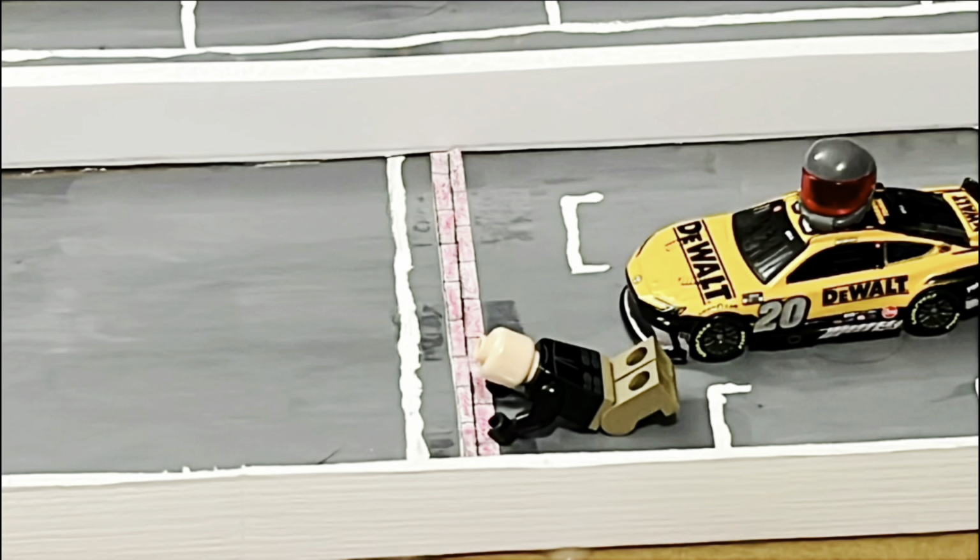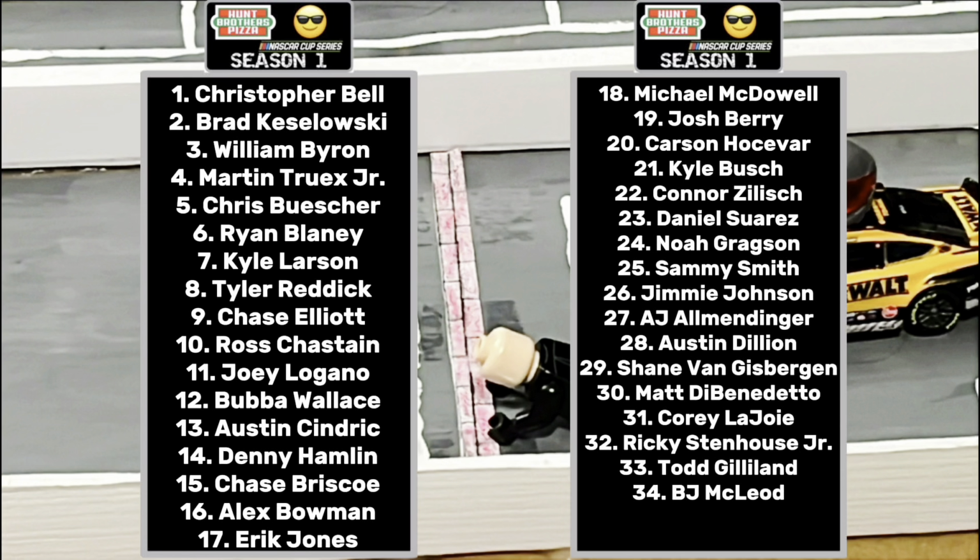Now let's take a look at your unofficial results here for the Brickyard 400. We have Christopher Bell obviously getting the win. Then we have Brad Keselowski second, William Byron third, Martin Truex Jr. fourth, Chris Buescher, your top five. And then you have Ryan Blaney, Kyle Larson, Tyler Reddick, Chase Elliott, and Ross Chastain, your top 10. And then the rest of the finishing order is displayed as so.